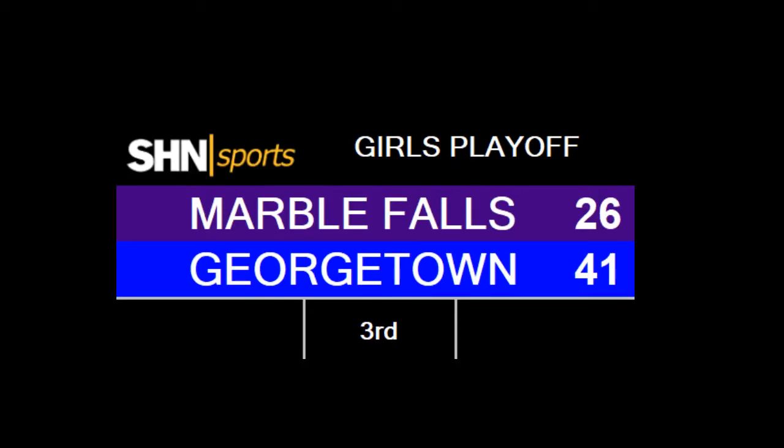Riley Ulbricht lobs it ahead to Kendall Ulbricht. Kendall Ulbricht picks up her dribble. She's being pressured by Harris. Back to Riley Ulbricht. Bounce pass to the left baseline. Emma Holcomb takes it inside, misses the shot, and is rebounded by Harris.